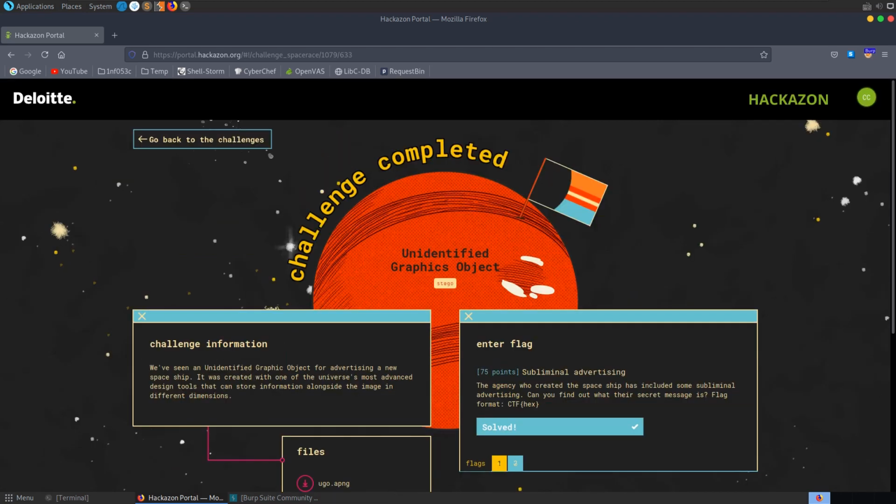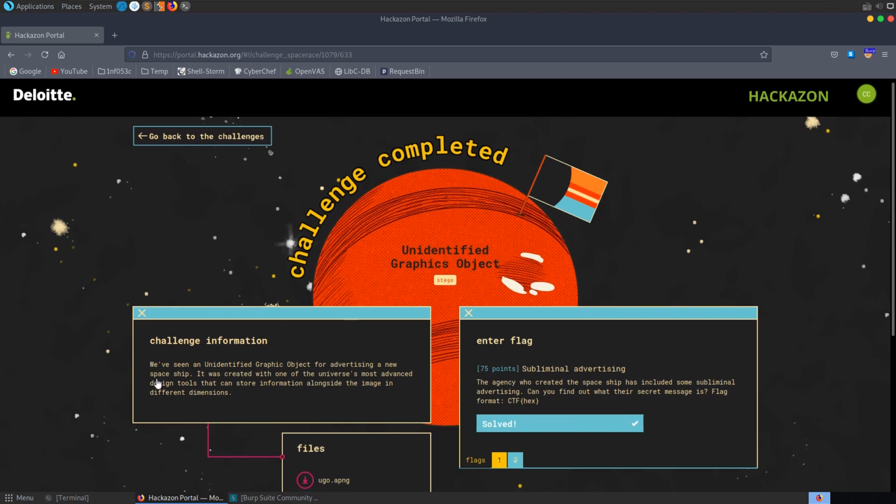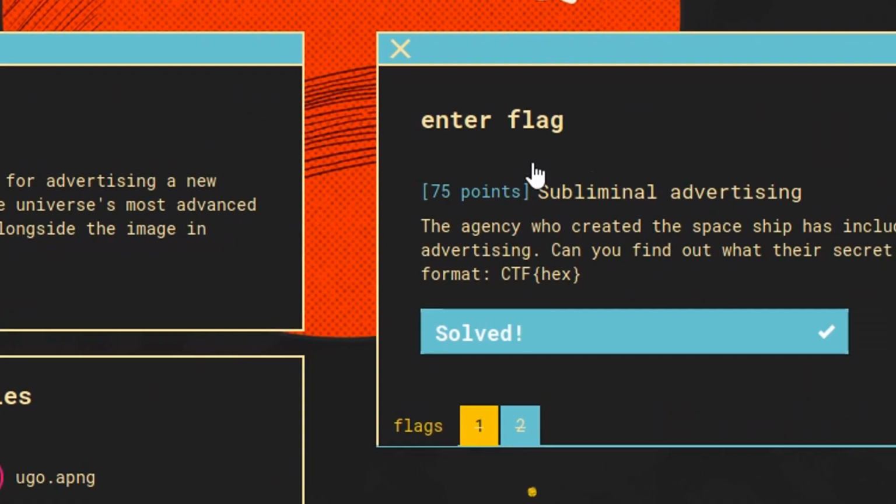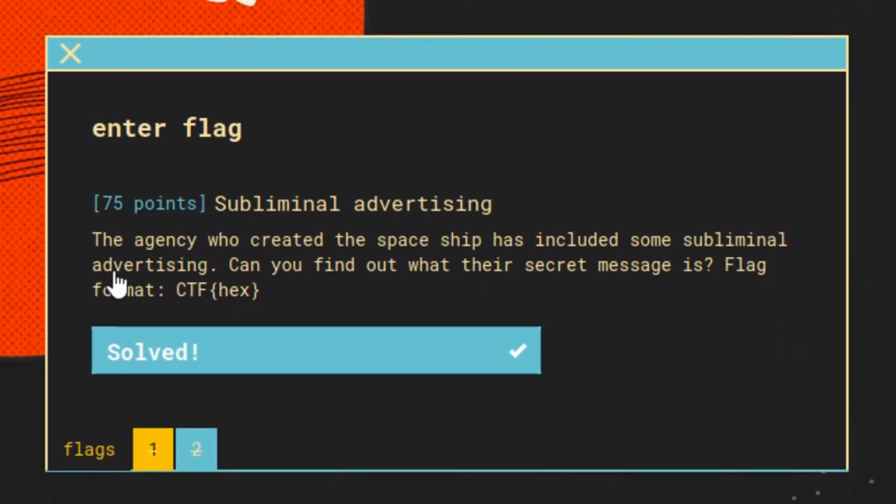The next challenge is called Unidentified Graphics Object. It's a Stego challenge, and the description says, we've seen an unidentified graphic object for advertising a new spaceship. It was created with one of the universe's most advanced design tools and can store information alongside the image in different dimensions. And there's two parts to the challenge. The first part says, the agency who created the spaceship has included some subliminal advertising. Can you find out what their secret message is?